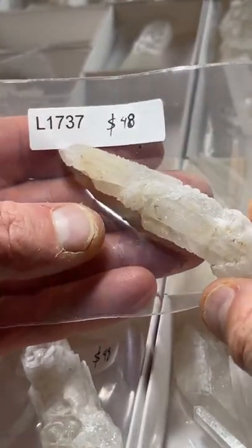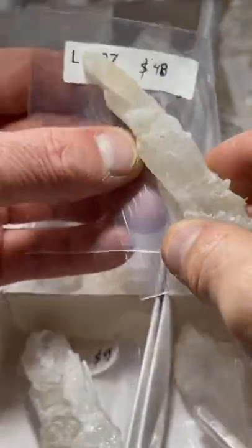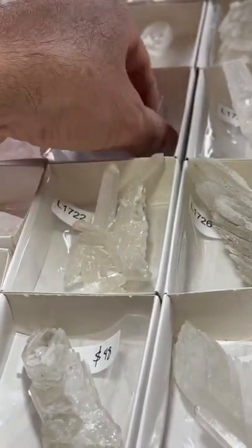$24. Everything is half price for anyone of you who just joined us. So if you see a sticker there, we're going to do half of that as $24. This is what you call it. God, growth interference quartz from Dalnegorsk, Russia.